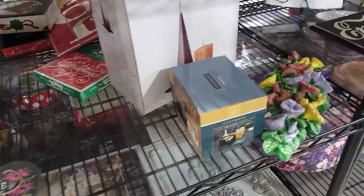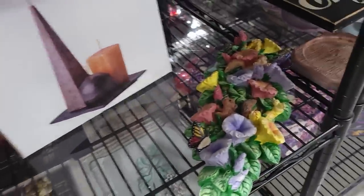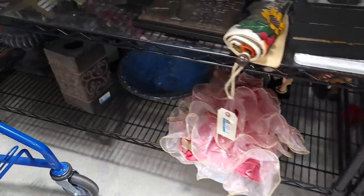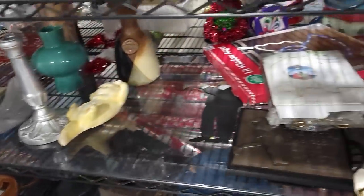All right, do you ever do that? You see something and you go, oh, I just know I could do something with that. I don't know what that thing is right at the moment, but I know it's got a purpose in my life. So yeah, I shop that way sometimes.